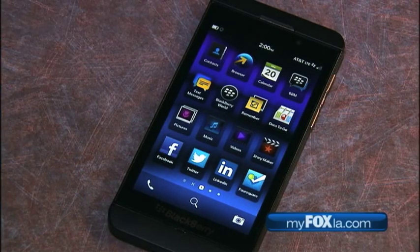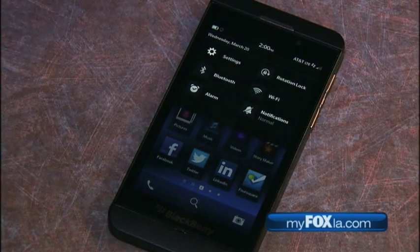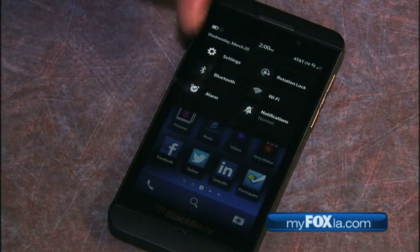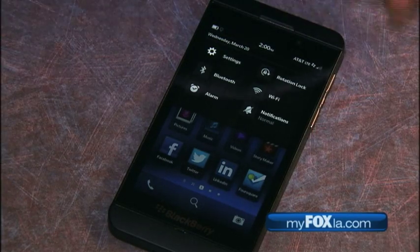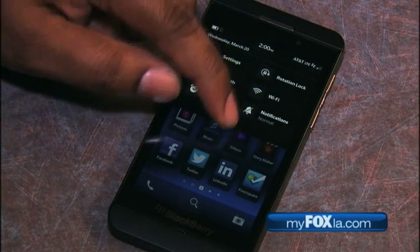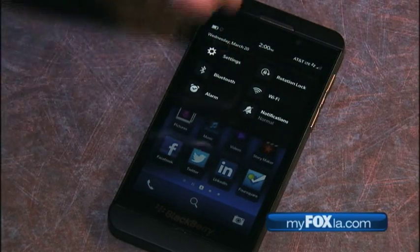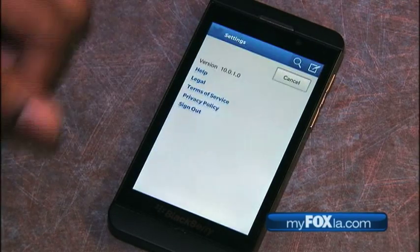Now with BlackBerry 10, if you want to access any of the features of the phone, the settings, Bluetooth, Wi-Fi, turn that on, that's done with a pull-down shade from the top. From there, you can turn on Wi-Fi, Bluetooth, set an alarm, change the notifications, which you can also do on the rocker here. You can go into the settings, turn on rotation lock, all from the top. So again, that's the notification shade. And remember that if you're inside an app, that notification shade then turns into the settings for that app.